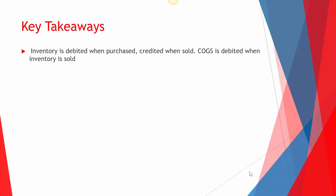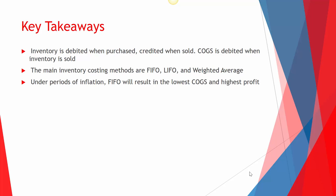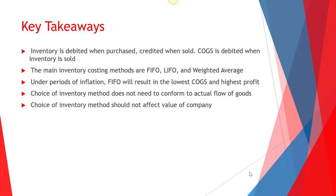Absolutely. All right, key takeaways from this one. We're going to wrap it up here. Inventory, you debit it when you purchase it. You credit it when you sell it. COGS is debited when the inventory is sold. The main inventory costing methods are FIFO, LIFO, and weighted average. Under periods of inflation, FIFO is going to give you the lowest cost of goods sold and therefore the highest profit, also the highest tax bill. Your choice of inventory method does not conform to the actual flow of goods, and it also should not affect the value of the company. But we have to choose how to report our inventory and our cost of goods sold.